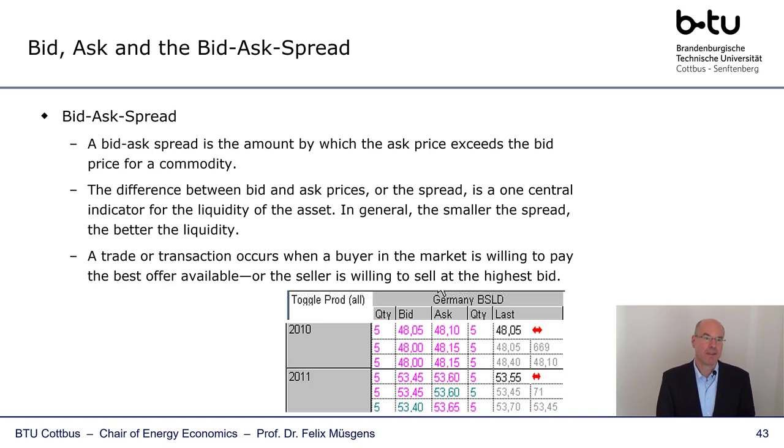Really hands-on. Then we have the bid-ask spread, which was already mentioned a few times, but here it's defined. A bid-ask spread is the amount by which the ask price exceeds the bid price for a commodity. The difference between bid and ask prices, or this spread, is one central indicator for the liquidity of an asset. In general, the smaller the spread, the better the liquidity. A trade or transaction occurs when a buyer in the market is willing to pay the best offer available, or if the seller is willing to sell at the highest bid.